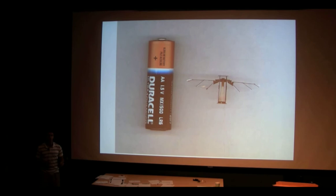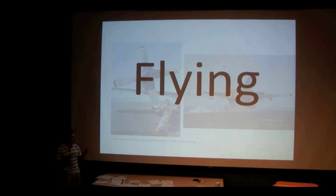And again, sure, there are smaller batteries out there. This picture is kind of for dramatic effect. You can go get a hearing aid battery or something that's actually much tinier than this, but even the best batteries that you can just go buy off the shelf are way too big for something like this. So that's kind of how we build them.